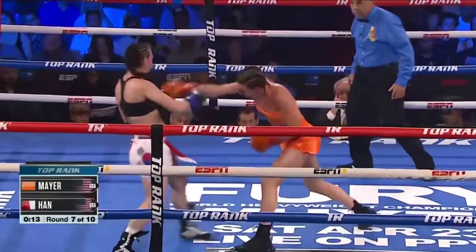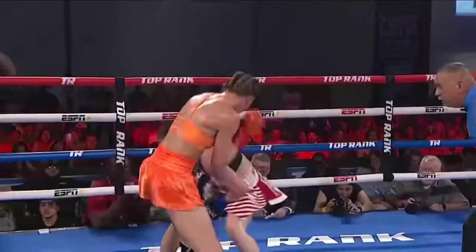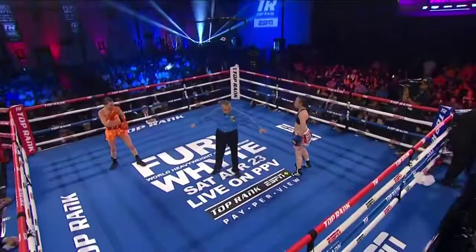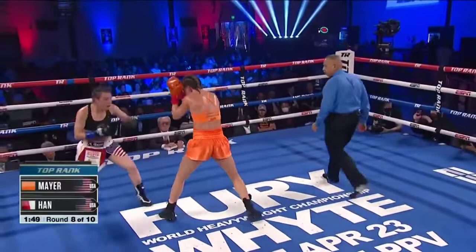Yep. You shoot that left hand around the guard. Mikaela gets the right hand. They should have definitely focused more down on that body because Han has a lot of movement. And if you want to stop a fighter that uses their legs a lot, go to the body. Just go to the body.